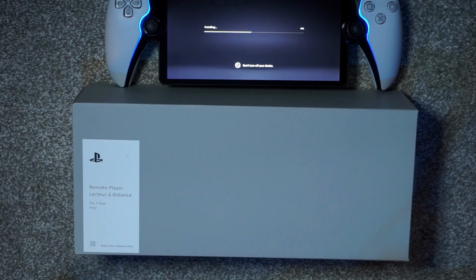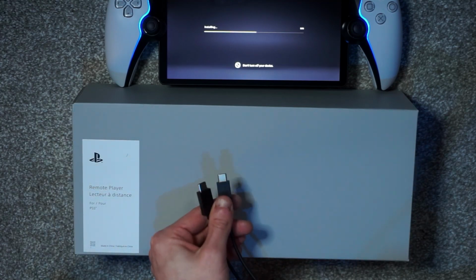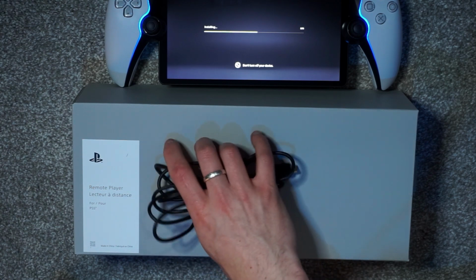A USB-C to C cable or block or whatever they're called. Oh no, here we go. It's already jammed up. There we go. So USB-C to USB-C. It's okay, that's fair enough. I'd have liked USB to USB-C because I think that's just a bit more compatible in this day and age, but it is what it is, and that'll have to do.